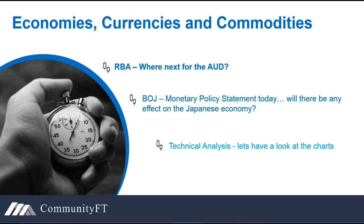Okay, so what's on the agenda for today? Well, we're going to have a look at the RBA. So we're going to see where next for the Australian. So we look at a couple of Aussie pairs, and we should also have a look at the Aussie 200. And in addition to that, guys, we'll have a look at the BOJ. They've also released their monetary policy statement today. So we'll ask ourselves, will there be any effect on the Japanese economy? And to do so, guys, we look at related charts. We look at a couple of yen pairs, and we'll look at the Nikkei.